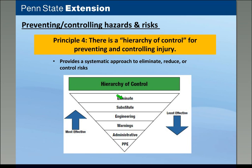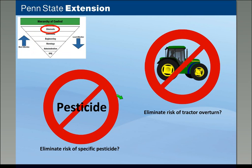So we're going to take a look at each one of these, and an example from each one. The first one is to eliminate the hazard completely. So if you're growing a crop that has control that takes a pesticide that's really pretty virulent, that has a high potential for injury, one way of mitigating that is to switch pesticides to something that isn't quite as bad, or better yet, just eliminate it totally. Stop growing that crop, or come up with a different agronomic process or way of growing it that doesn't require that pesticide to be used anymore.